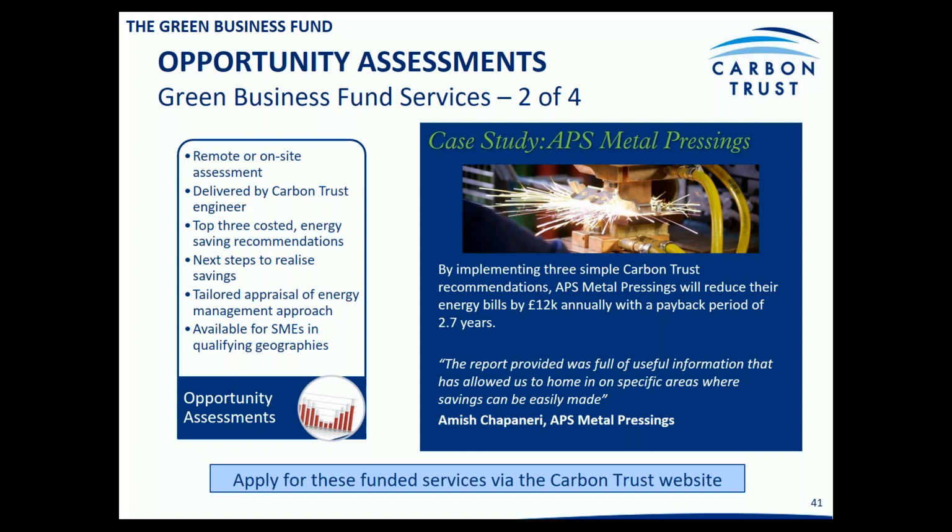And we've given a case study here of a metal pressing company who were able to implement energy efficiency recommendations based on the findings of an opportunity assessment. So again, something to avail of if it's of interest.